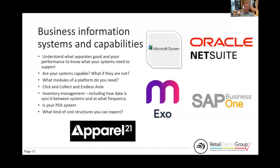But what's also critical is to understand it from the business information systems and capabilities. And in a time where we're watching capital's a bit harder to get, and quite a lot of antiquated systems out there, that is business information systems. How do we advise clients better around this space?